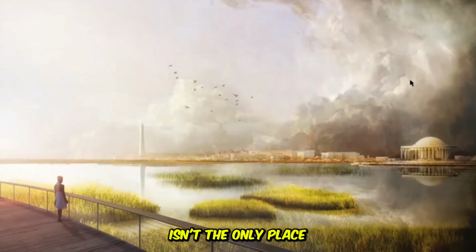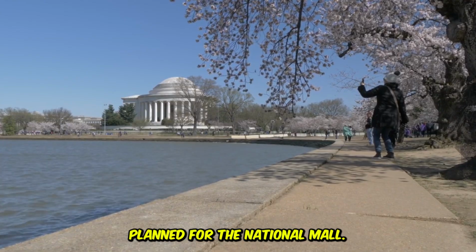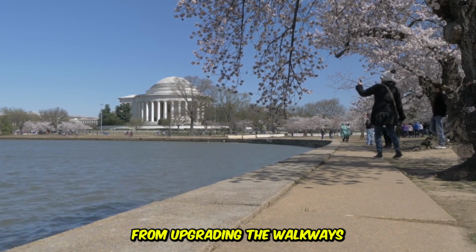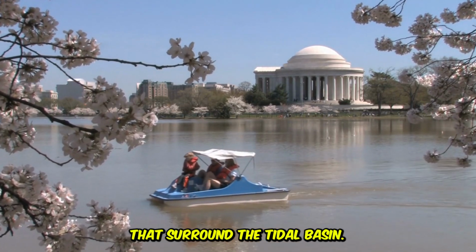But the Tidal Basin isn't the only place getting a facelift. In fact, there are over $500 million in additional improvements planned for the National Mall. This includes everything from upgrading the walkways and landscaping to ensuring better drainage and flood protection for the monuments and memorials that surround the Tidal Basin.